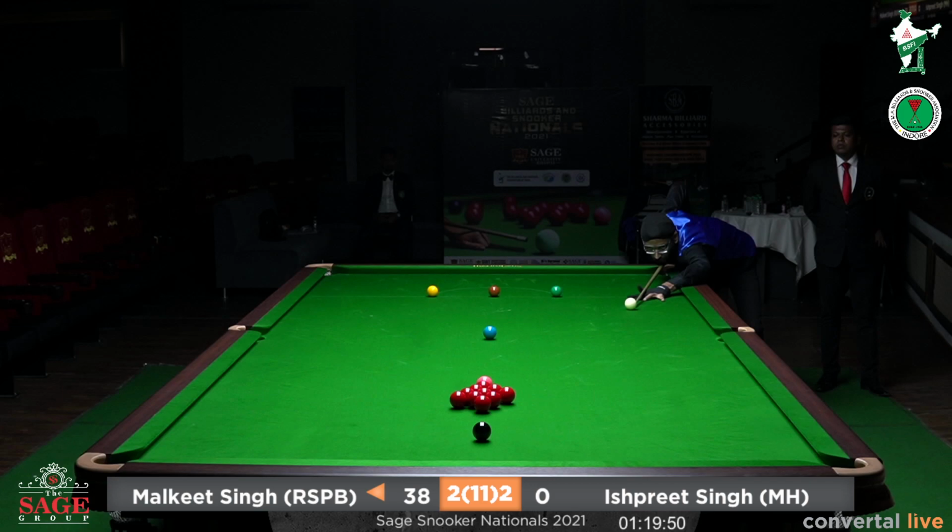And every point is important. But I am afraid that Ishpreet missing that red in the center pocket in the previous frame will play in his mind for a long time, at least for the next 1 or 2 frames, where he would think that he would have been leading 3-1. And I'm surprised how could he miss that red? It was a dolly good shot. He should have just followed it plain and brought the red ball down near the brown or the green. He missed it. And again, Malkeet has an opportunity here. The red is on the mount.